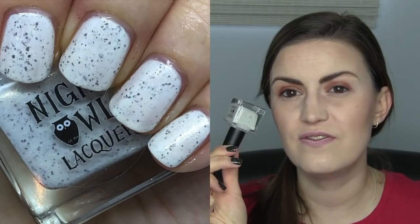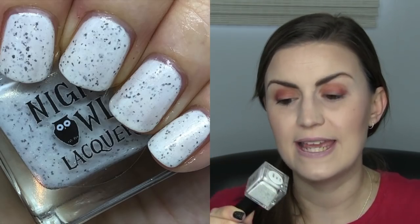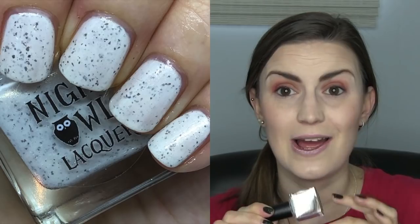We have one Night Owl Lacquer, and this one is called Snowy Owl, obviously representative of our dearly beloved Hedwig. This is a white with tons of very fine grey flakies in there, so it does look exactly like the wing of a snowy owl, and therefore you can't get any better match than that. In the bottle it also has a little bit of a golden shimmer, but I don't really see that on the nail, but it does exactly look like a snowy owl. They couldn't have got this any more perfect. So that was Snowy Owl by Night Owl Lacquer.